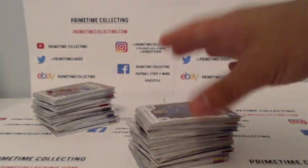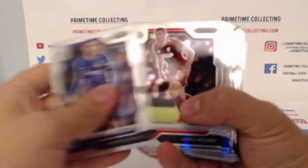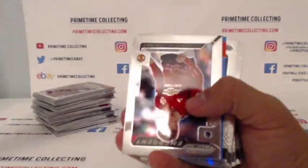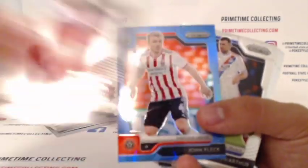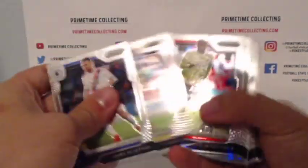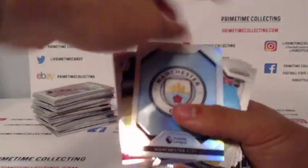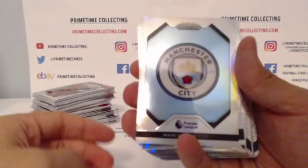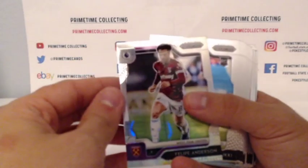Hopefully we hit a cool kaboom. All right, here we go. Box four. For Manchester United, emergent Scott McTominay, insert. And for Sheffield, John Fleck, Blue Refractor at a 199. Nice card here. This is the all-team card, the logo card, Manchester City, refractor. Those are not numbered. And a Felipe Anderson Prism for West Ham.